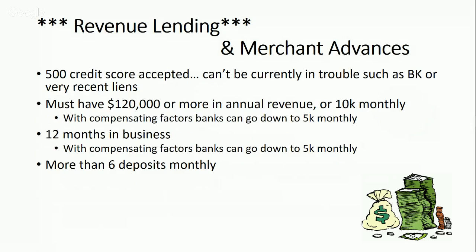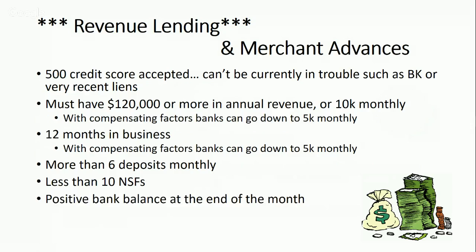And they really want to see some kind of consistent deposits, 5 or 6, not like a real estate agent or somebody that only has 2 or 3 a month. They really don't want to see a bunch of non-sufficient funds. I say 10 on here, but it really varies depending on the other factors involved in the deal on how many are truly acceptable. You need to have a positive bank balance at the end of each month because they're taking money from your bank account. So if you have negative in your bank account every month, how would it make sense for them to start taking money and you add a loan payment into that? So they need to see that you have positive ending bank balances.